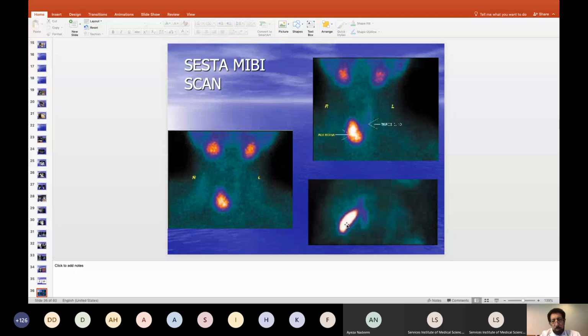So you can see a very classical example of how the contrast is eliminated from the thyroid and the parathyroid first, and then from the thyroid it goes away. And it only remains in the inferior parathyroid, and ultimately none of it is visible elsewhere. It is only visible in the parathyroid. So this almost gives you a complete diagnosis that this is a parathyroid adenoma.